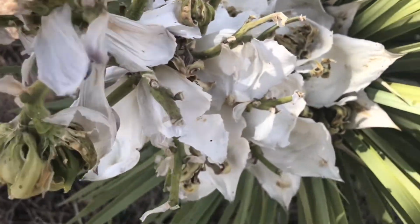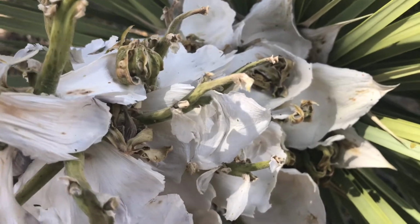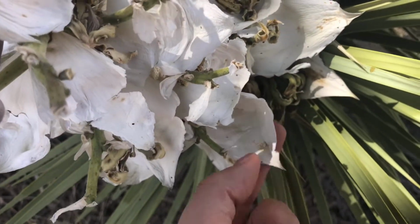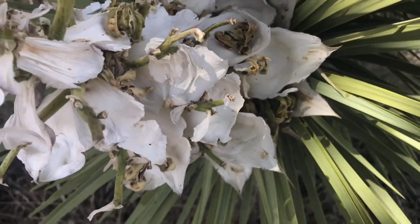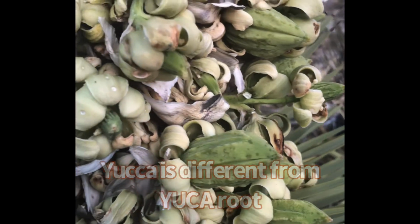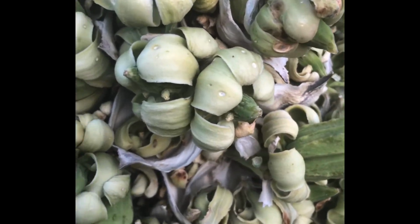The flowers of all yuccas are edible to humans, as well as the seeds and the tender young stalks. Yucca is different from yucca root, which is a starchy, edible root of the tropical cassava plant.